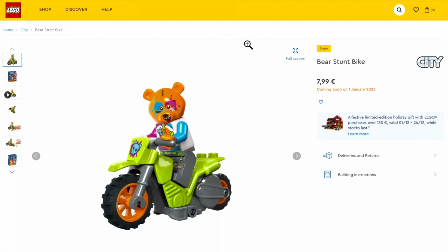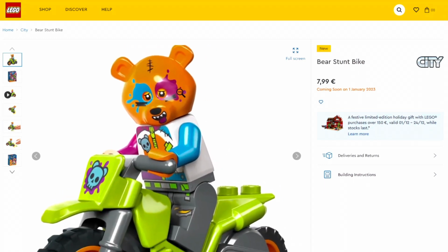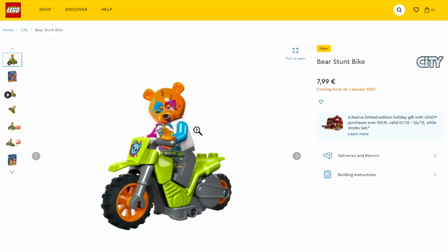So I quickly skimmed through the stunt bikes because I didn't think that they were all that exciting this season. I think this is the better of the 2. I think that this is a helmet or a headpiece that goes on top of a minifig head, and just about the only thing worth mentioning in the set. I'm not sure how reusable it is, to be honest, unless you like that kind of thing. Sort of almost a little bit scary horror look to it.